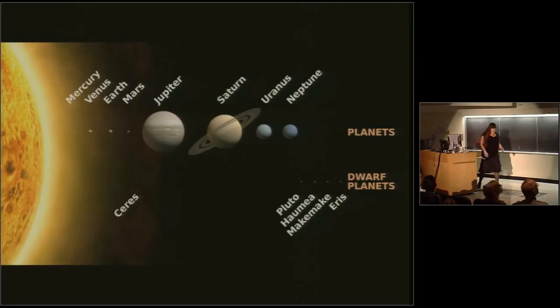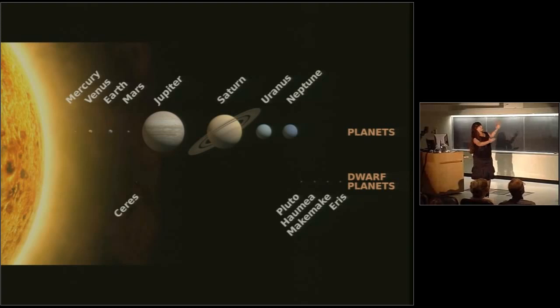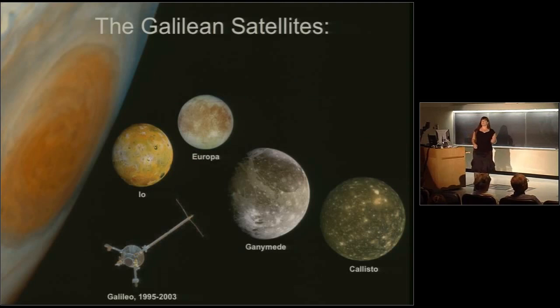So just an introduction to the system that we're talking about. Jupiter is right here in the solar system, so this is to scale. Jupiter really takes over the solar system. It's the largest object by far by mass, and so if you actually broke down the solar system, 99.5% or so of the mass would be in the sun, and close to the rest of it would be in Jupiter. And so Jupiter's got this really interesting environment, but it also has a set of incredibly interesting moons.